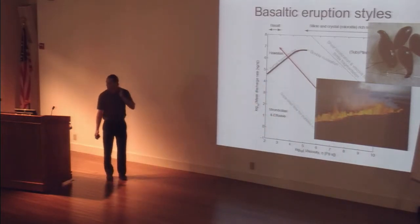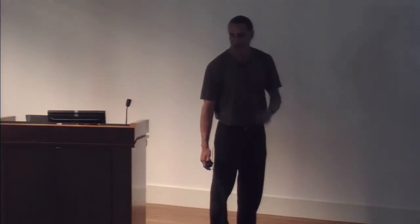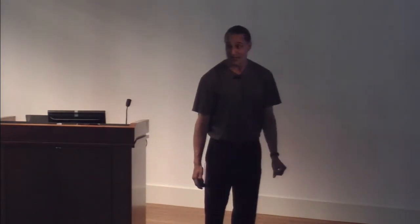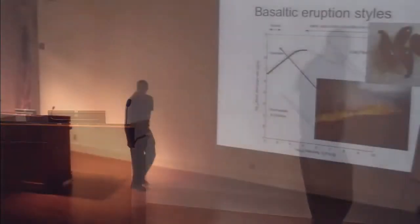So obviously this is a greatly oversimplified picture of how volcanoes work, right? But in the spirit of what Adrian has been trying to communicate, it's about as simple as you can get to try and sort of understand, at least qualitatively and maybe quantitatively, the feedbacks between those 3 different processes. Any questions?